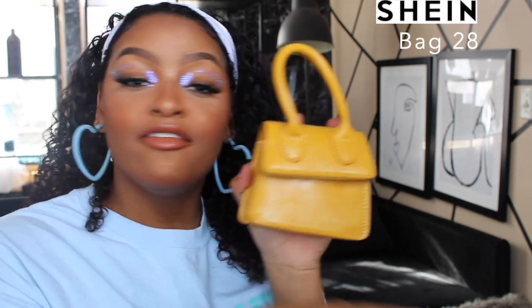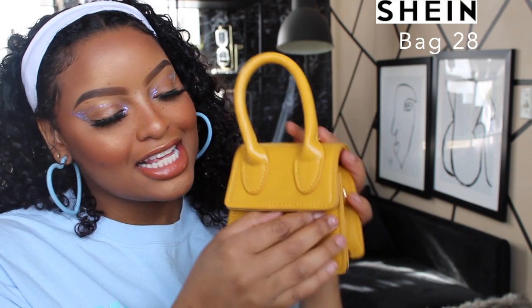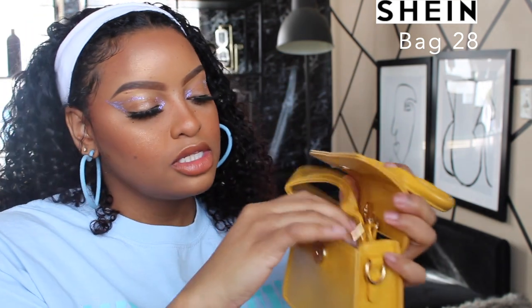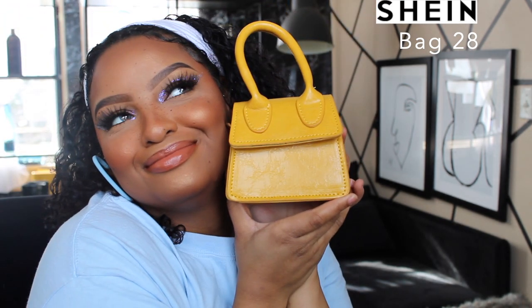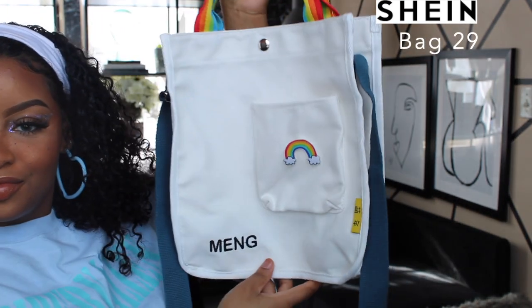And the next bag obviously is gonna be from Shein. It's another one like that little brown bag we saw with the strap just flipping. It just flips, honey. But it comes with two straps as well, so you know I'm not mad at it. It's cute. Next bag, honey, is from the same place, Shein.